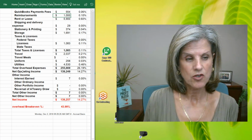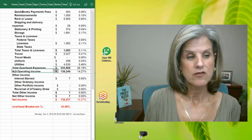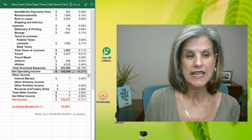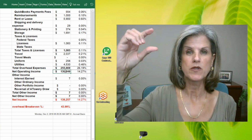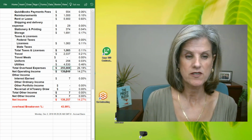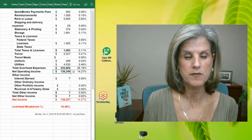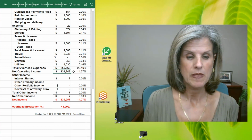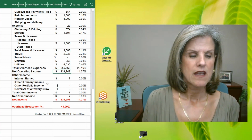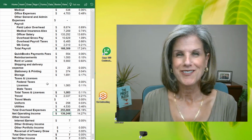So then you've got total expenses, total overhead expenses, and then your net income. So your net income is the difference between your gross profit and your overhead expenses. So in this case, that's 14.27%. Again, that's my rate of return. Now, what do you do with this information?